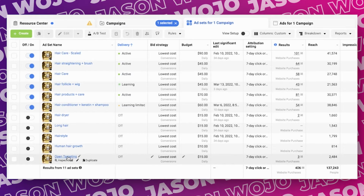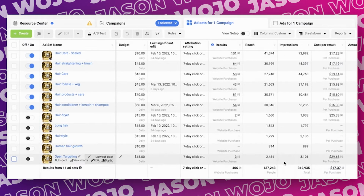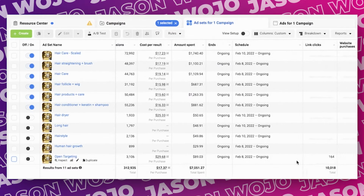So if you want a quick little hack, the quickest hack right now is that if you are running an e-com store, your best audience in the beginning could just be no interest targeting at all. So I would run this. Obviously, this doesn't work for mine. It did for a little bit, but the CPAs were hiking. So it just didn't work as well.